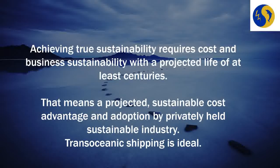Achieving true sustainability requires cost and business sustainability with a projected life of at least centuries. That means a projected sustainable cost advantage and adoption by privately held sustainable industry. Transoceanic shipping is an ideal candidate for this technology.